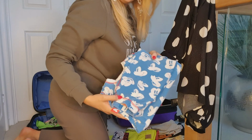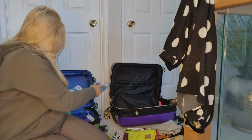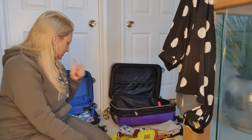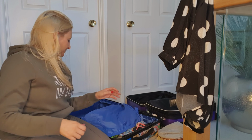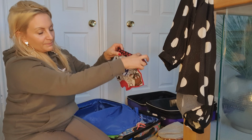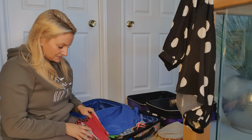And then he wanted, let me go and get them, his Mickey Mouse pyjamas. So I'm going to pack those for the first night. And then, how am I going to do this so he doesn't see it? Because I don't want him to see what he's got. So let's flip that open and I'll put it in there. So I've got him two pairs of Mickey Mouse undies or boxers.